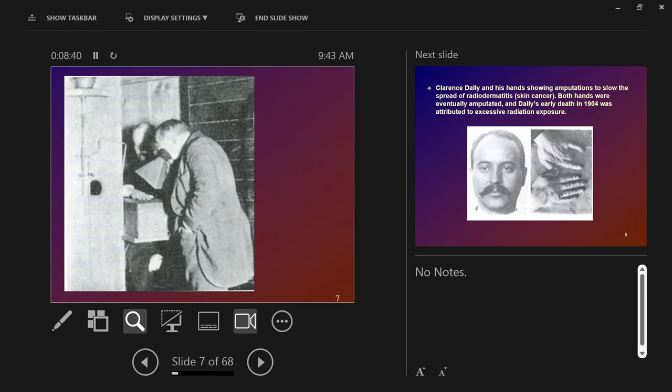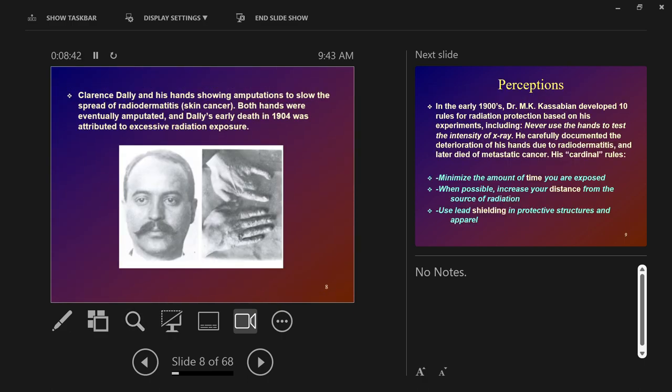Clarence Dally is credited as being the first person to die from radiation exposure, okay? And he dies in 1904. That's a little less than 8 years later, but we'll call it about 8 years, okay? After they started to use radiation, x-ray machines, fluoroscopy, Clarence Dally dies within 8 years. He doesn't die from a car accident or falling off a cliff or something like that. He dies from radiodermatitis, cancer caused by radiation exposure, okay?